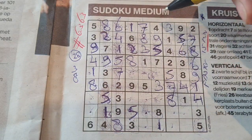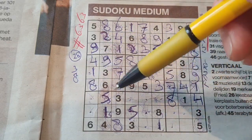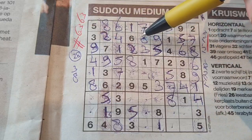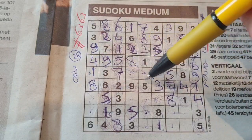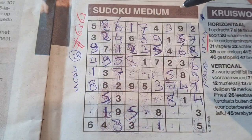Alright, can I count the 3s? Oh, we have already the 3s. How about the 5s? And all the 5s are used. I can see digit number 3, number 5.